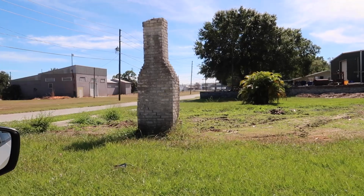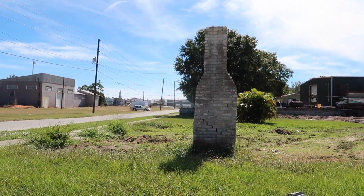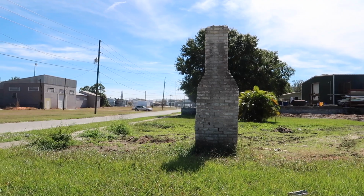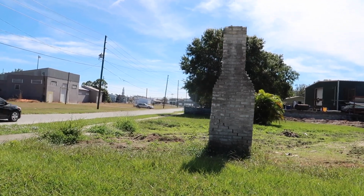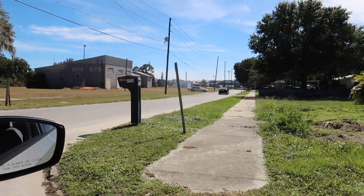I'm hungry. Did a loop around the block because I saw this. Look at this. The former home left its chimney right here on the corner of the street. Look, the mailbox is still there. Yeah, check this out.